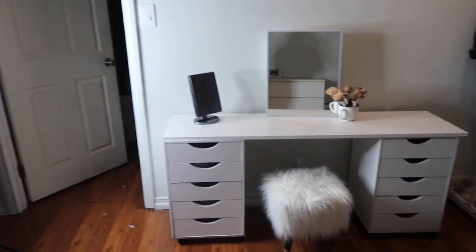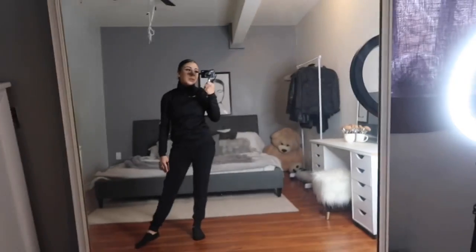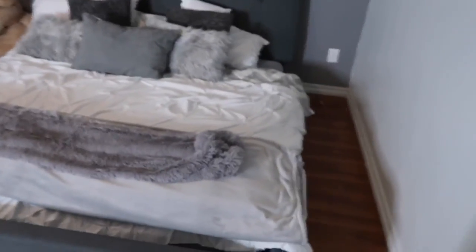But that's literally an overview of everything, and that's me right there. But just tell me how beautiful everything looks. So let's just start over here again. So let me tell you guys donde compré esta cama.